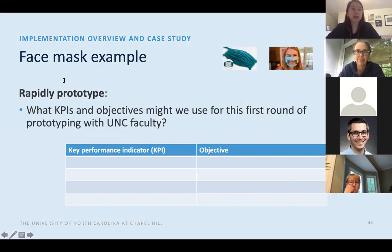Okay, so again, going back to the example where we are part of a team that's testing these 3 types of face masks with faculty teaching in the fall, let's think through what some of these key performance indicators might be and some objectives. I'm going to go back to the chat to see if anybody specifically started. Great, looks like people started. Leslie at least started. So do they stay in place during the teaching? Is the user comfortable wearing it? And so I can edit this.